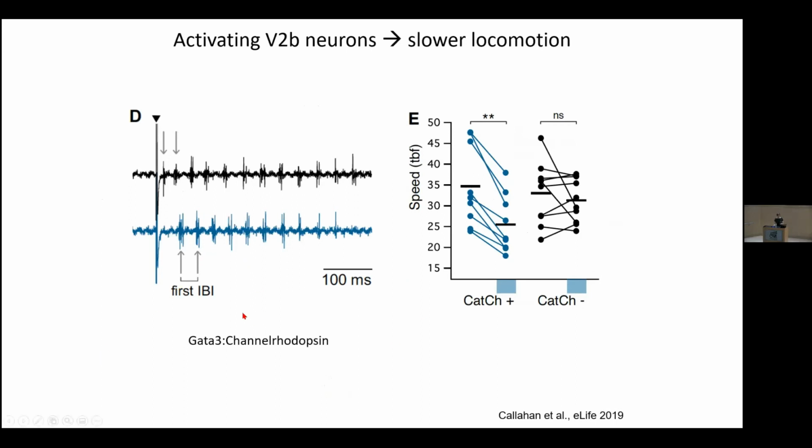If we activated the V2Bs with channelrhodopsin, we could slow down locomotion. So these are now ventral root recordings of motor neuron activity, so this is a paralyzed animal, but you can see when it's kind of trying to swim, and black is under normal conditions and blue is when we are selectively activating the V2Bs, and there's an increase in the interburst interval, so they're slowing down. And so that's schematized here for data across a lot of fish.